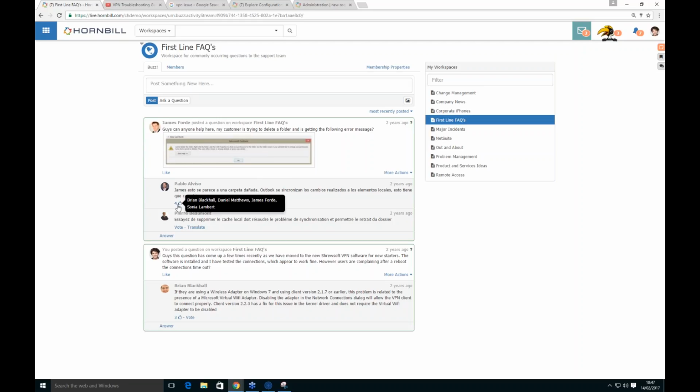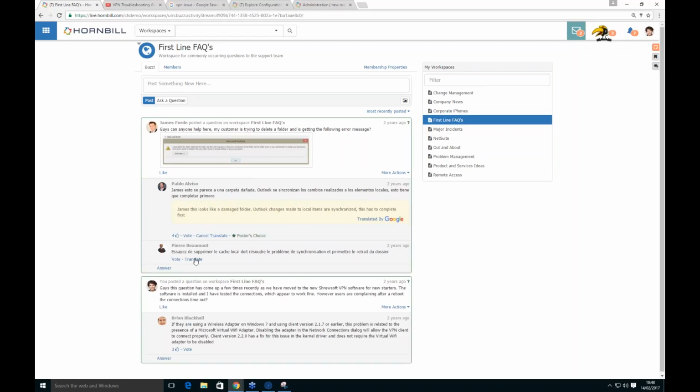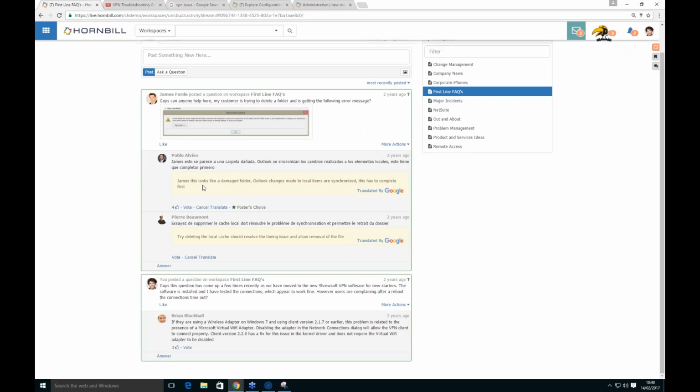4 people have voted on Pablo's answer. As you can see, it's in different languages, but at the click of a button, we can see it in our language. So language is no problem, but 4 people have validated Pablo's answer. So James will probably try Pablo's answer first. But most importantly, in a year's time, if someone has this exact same issue, they can simply search using the global search at the top, find this post, and rather than bothering Pablo and Pierre again, this information is here to be reused.